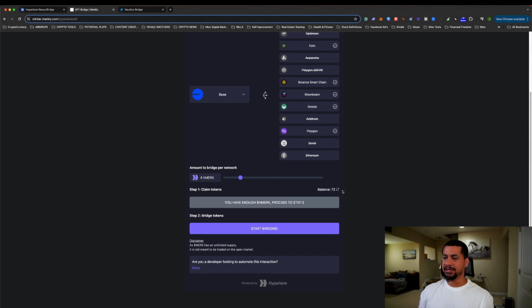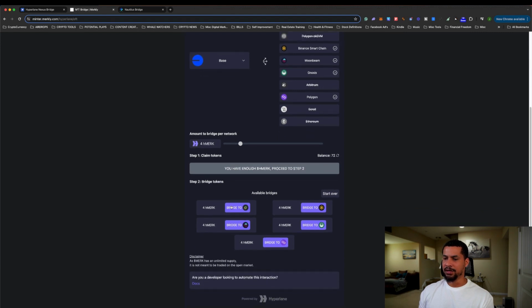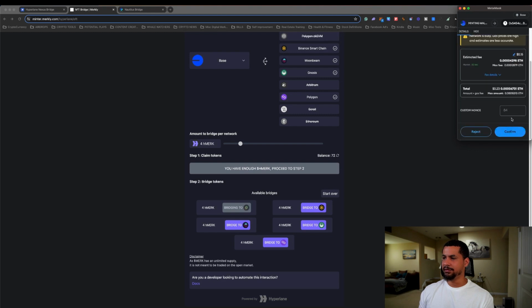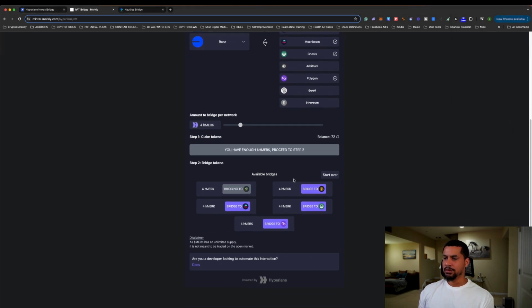So if you need to claim tokens, you will be able to claim tokens right here, but it says I already have enough. So I'm going to go ahead and click Start Bridging, and then I'm going to use my Merk. A link will pop up right there, by the way, for you to claim it. And I'm just going to hit Confirm. And then I'm going to do the same thing over here. And we're just building transactions, y'all. That's it. We're just bridging.